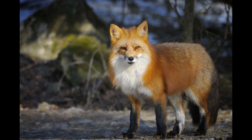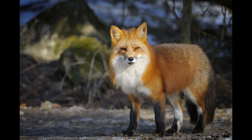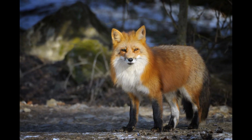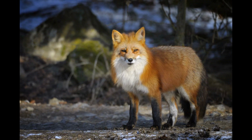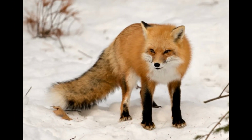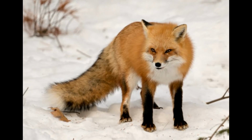Red foxes use a stalking and pouncing technique when hunting small mammals. They can also dig into the ground to reach burrowing prey, such as rodents. They are known for their ability to locate prey through a combination of acute hearing and an acute sense of smell.